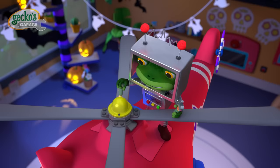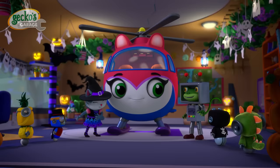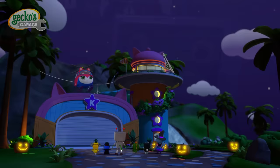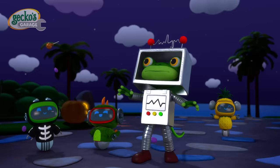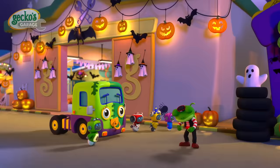Gracias, Gecko and Mechanicals. Helena has a surprise outside to say thank you. Let's go, Mex! But remember, always be careful wherever you roam, especially in a good friend's home. Hooray! Plenty of candy and not a monster in sight! Happy Halloween, everyone!